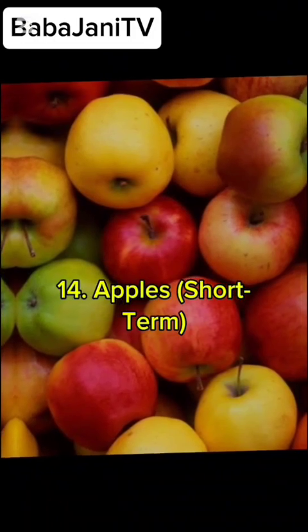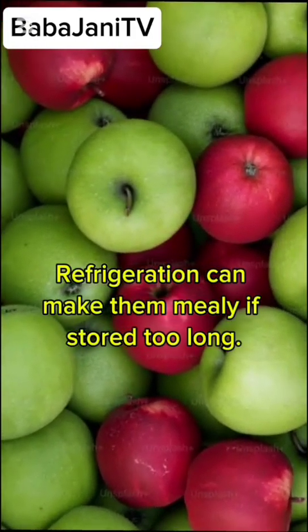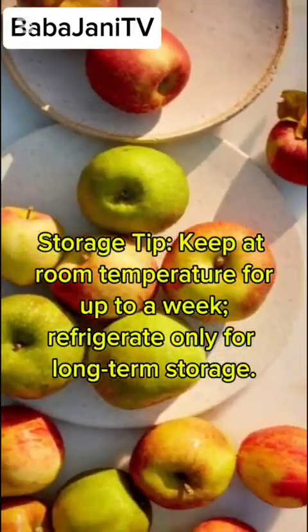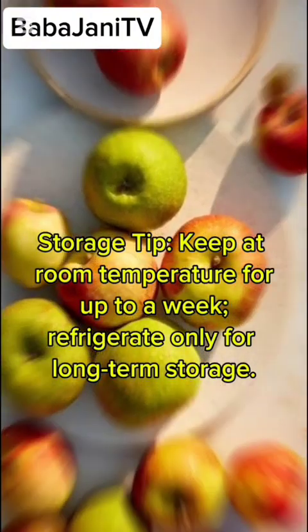14. Apples, short term. Why avoid the fridge? Refrigeration can make them mealy if stored too long. Storage tip: keep at room temperature for up to a week, refrigerate only for long-term storage.